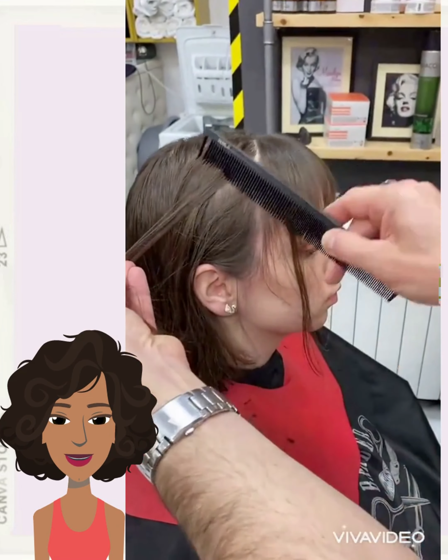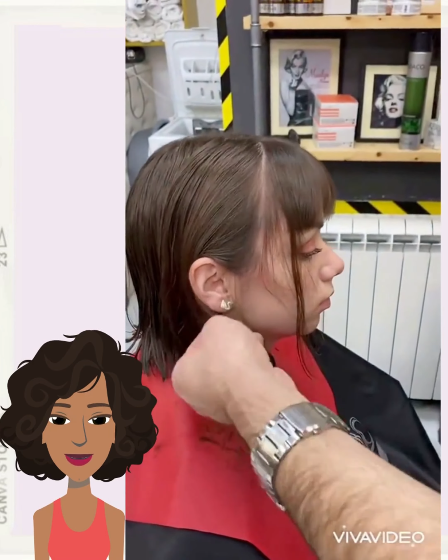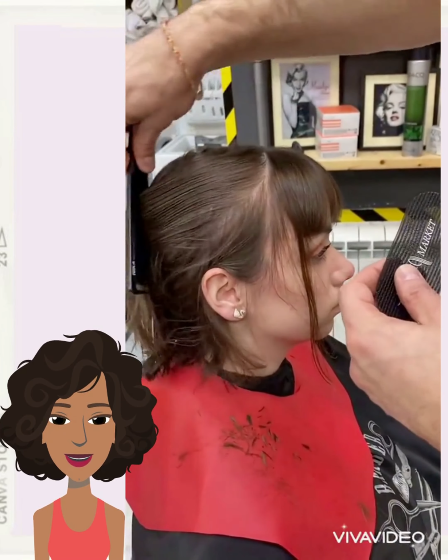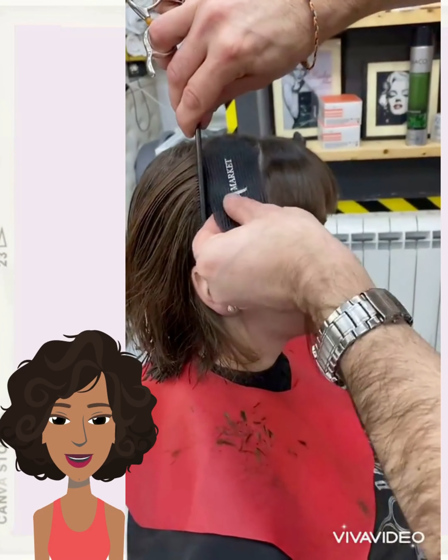All right, you guys, I'm gonna leave you with this last bob haircut transformation. I hope that you have enjoyed checking out all of these gorgeous hairstyle ideas with me today.